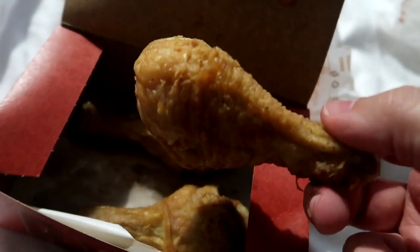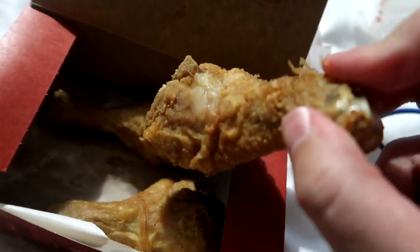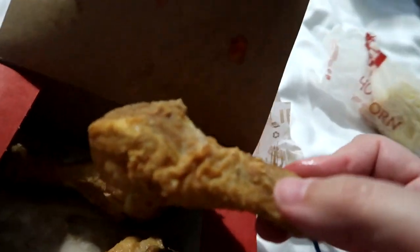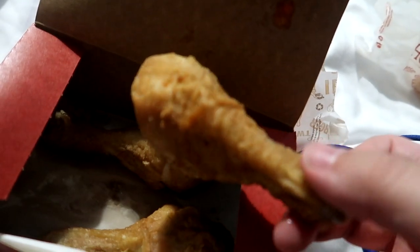Interestingly, they only do drumsticks at KFC Poland, which is weird. As in, if you want it on the bone, they only do drumsticks. Give it a go. KFC Poland, it's not a bad meal. It's alright. Definitely wouldn't recommend it though. The drumsticks, not particularly good to be honest. Nice and juicy, but not crispy, not much flavour.